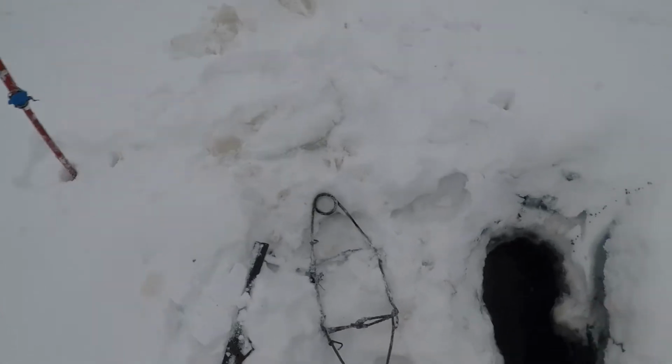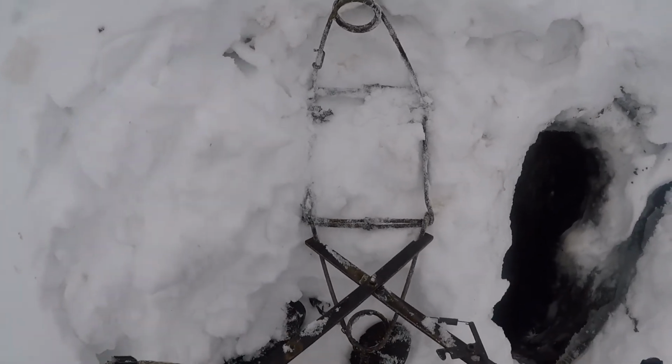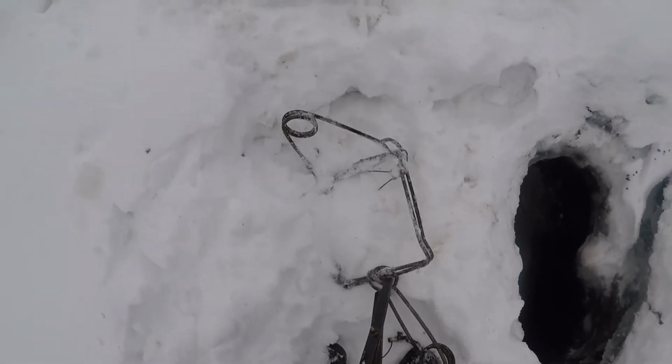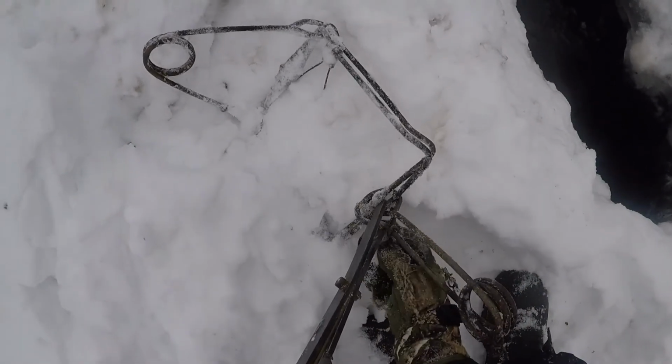All right, we'll do this reset on this 330 that I had sprung with a stick in it. So I got my setters here, and these are the kind that lock, like I showed in the other video. And they're just a little bit easier and safer now. I don't have to sit here and try to hold it closed with my knee or whatever. It's on there pretty good.